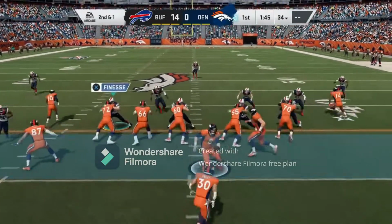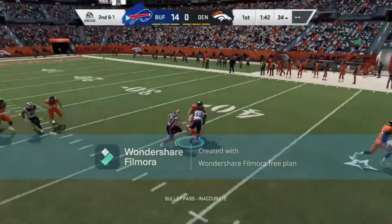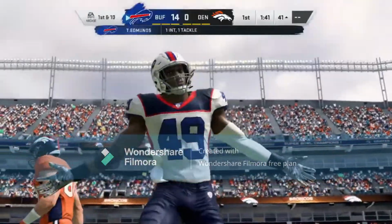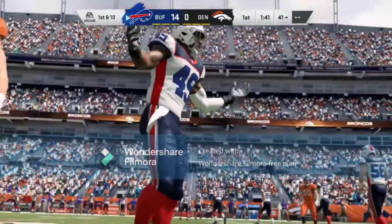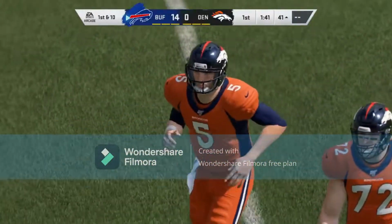Here's Flacco off the play fake to Lindsey. Into double coverage and it's intercepted. Picked up by Tremaine Edmonds, the linebacker. And they'll start with great field position at the 41-yard line.